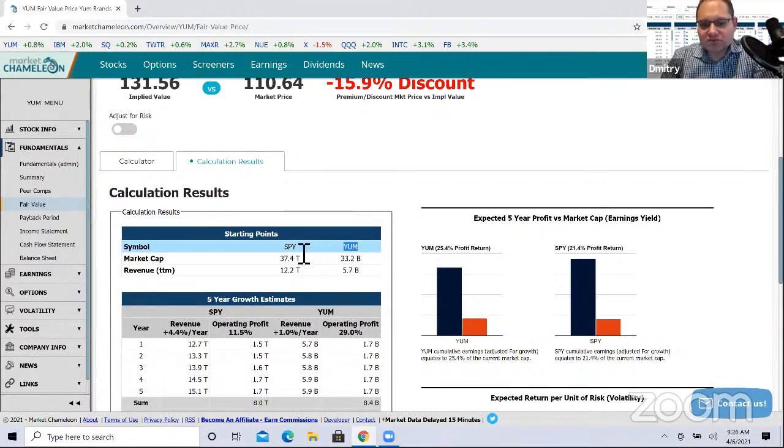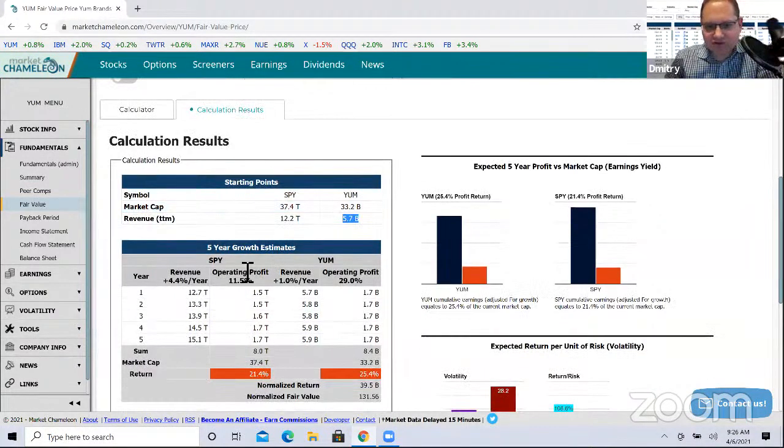S&P 500, Yum. If we bought all the stocks in the S&P 500, that'll cost us $37.4 trillion. Last year's revenue in the S&P 500, 12.2 trillion. Yum, if we bought all the stock, market cap is 33.2 billion. Last year's revenue, trailing 12 months, 5.7 billion. So if we look at the next 5 years and give S&P 500 revenue growth of 4.4% per year, next year revenue will grow to 12.7, the following 13.3, 13.9, and so on.